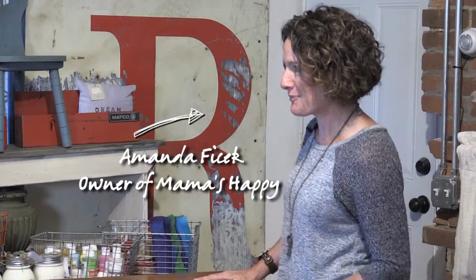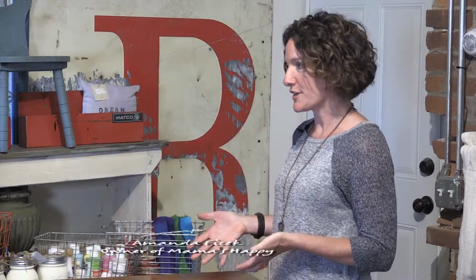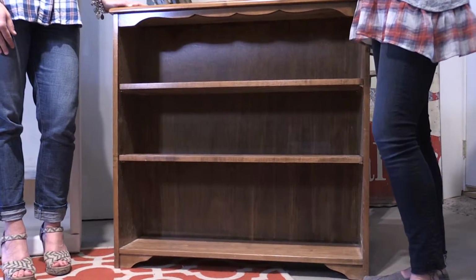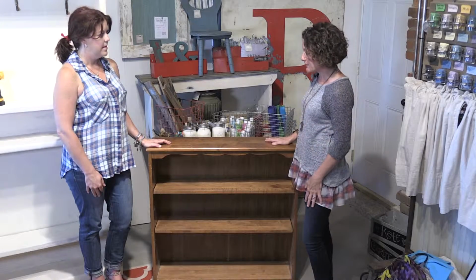You're not alone in fighting that battle. I mean, we hear that all the time. Customers come in looking for ways to corral all the stuff in their house. So one simple way is to take just your average bookcase. Now, maybe you have one on hand that you don't love the looks of, paint it, or use one from a thrift store, anything like that.